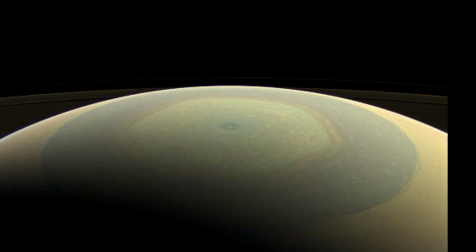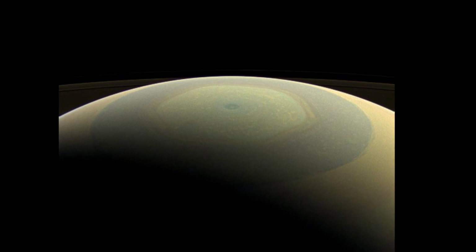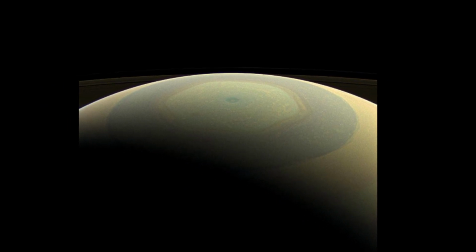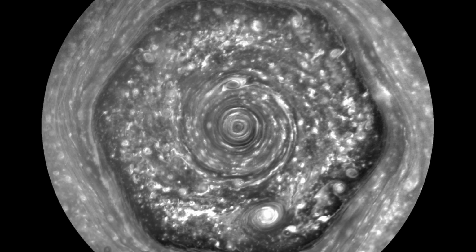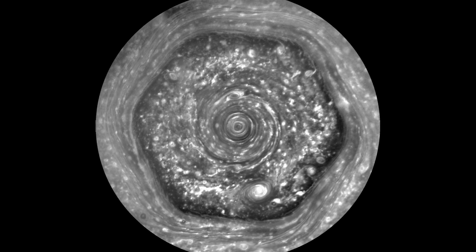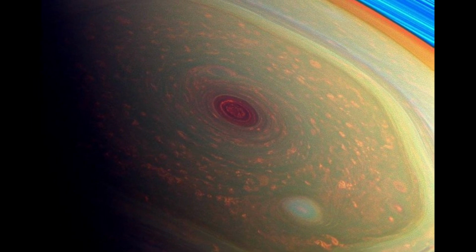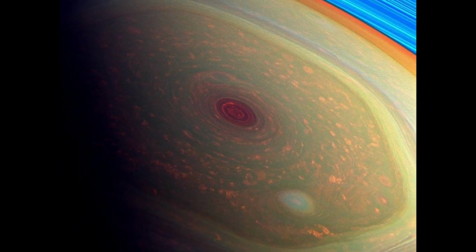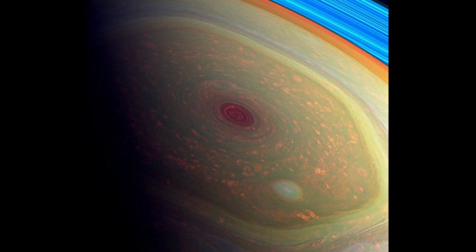In my opinion, the most beautiful structure we can see on Saturn is the hexagonal vortex at its north pole. It may appear to be unnatural, but it is the pattern a spinning fluid naturally forms. At the centre of this vortex is an impressive storm system about 2,000 kilometres across. Wind speeds are an intense 500 kilometres per hour.